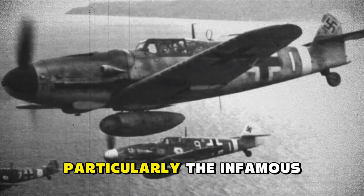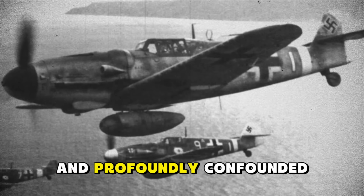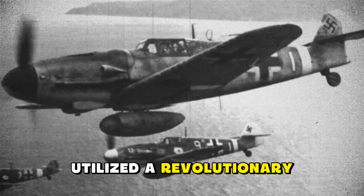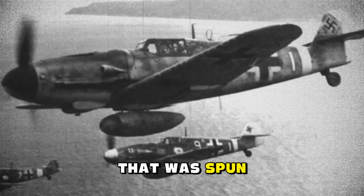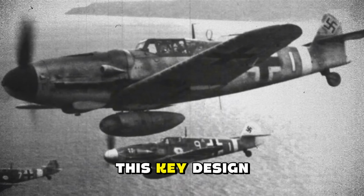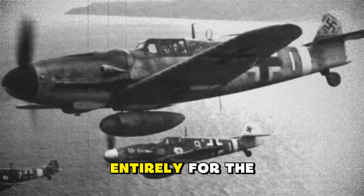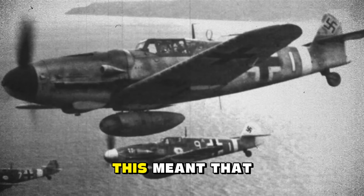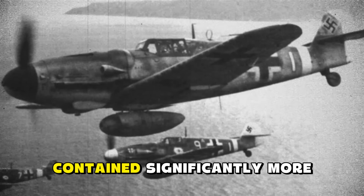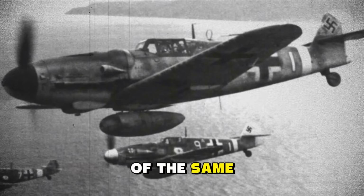The resulting rounds, particularly the infamous Minengeschoss mine shell, were what truly terrified and profoundly confounded the coalition aircrews. These specialized shells utilized a revolutionary thin-walled steel casing, with walls engineered to be incredibly thin, almost minimalist in structure. This key design choice permitted the maximum possible internal volume to be reserved entirely for the high-performance explosive filler. This meant that while the external dimensions were a modest 13mm, the resulting shell contained significantly more powerful high-explosive material than any comparable coalition round of the same physical size.